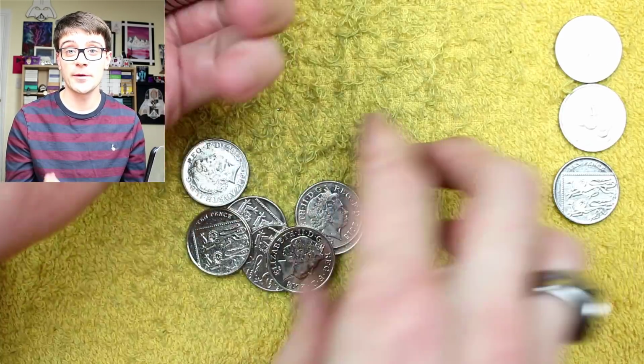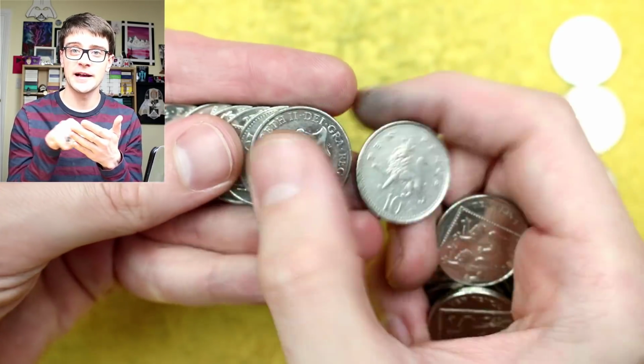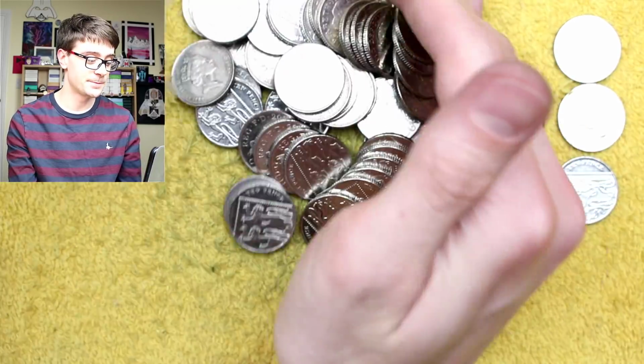So for the longer term, I put mine in coin flips, the little plastic squares with a little mylar plastic window that is chemically inert. So longer term, that's probably the best bet.